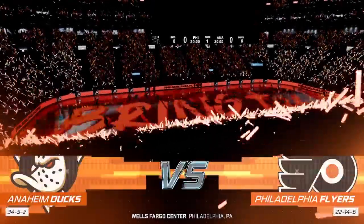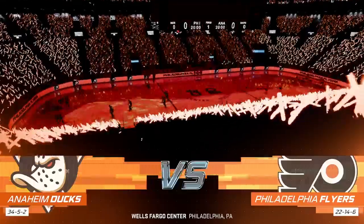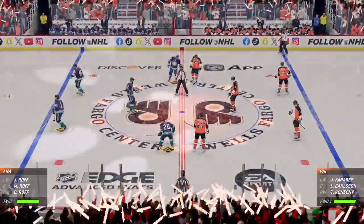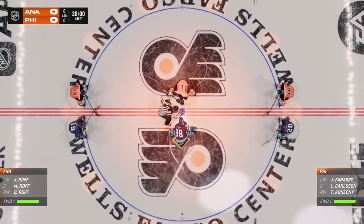Kowalski for EA Sports. I'm not here to patch up the crack in the Liberty Bell, but I'm here to watch some Flyers hockey tonight. Enough talk, enough hype. Let's do this. Your first period is set to go.